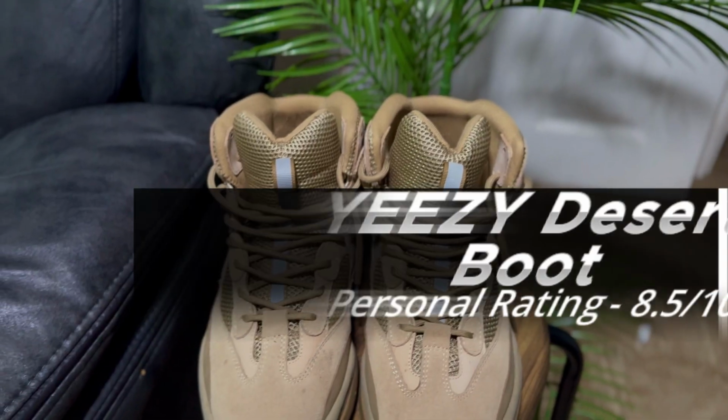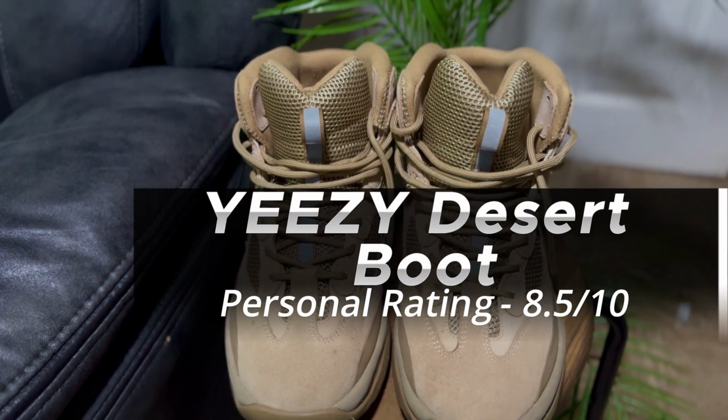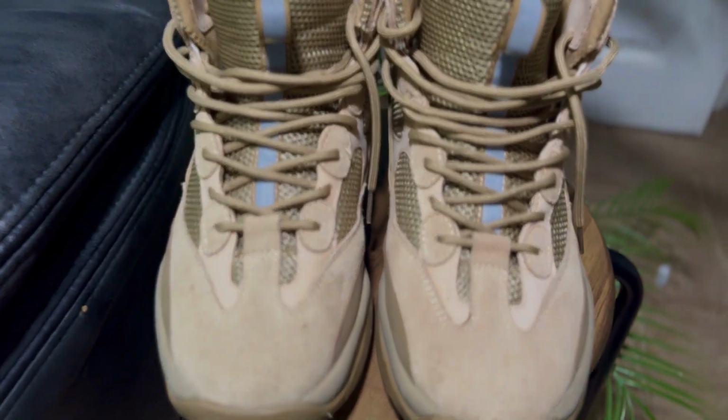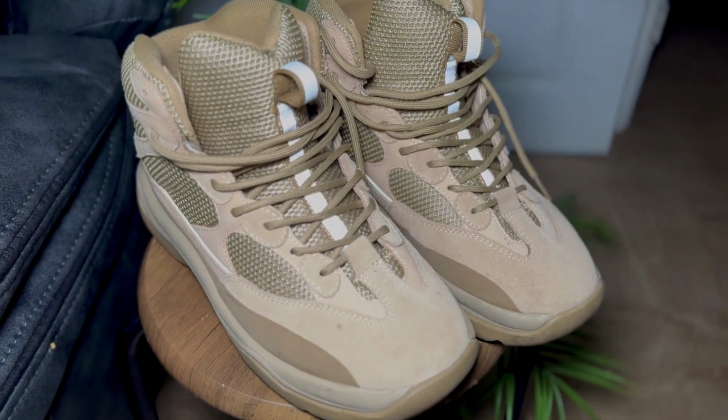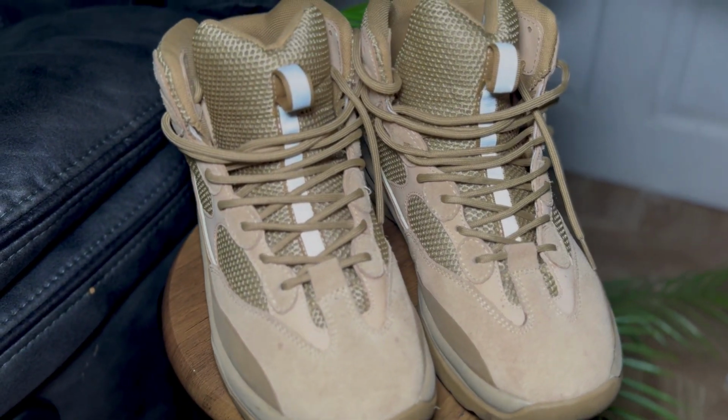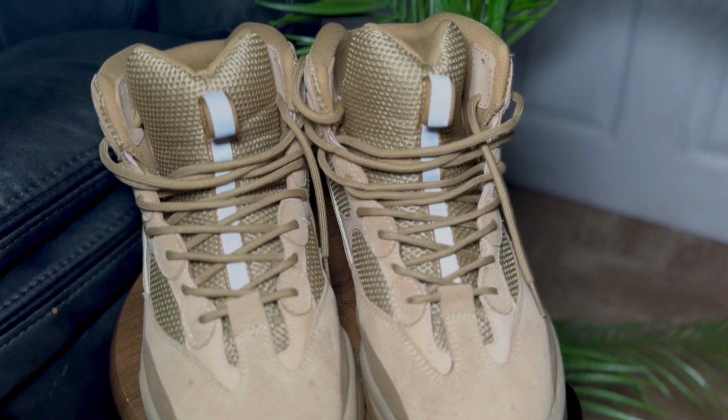Moving on to number 2. Next is the Yeezy Desert Boot. These might not get the hype of 350s or 700s, but for me, one of the best wearable Yeezys ever. They're lightweight, surprisingly breathable, and the military-inspired silhouette is super easy to style.